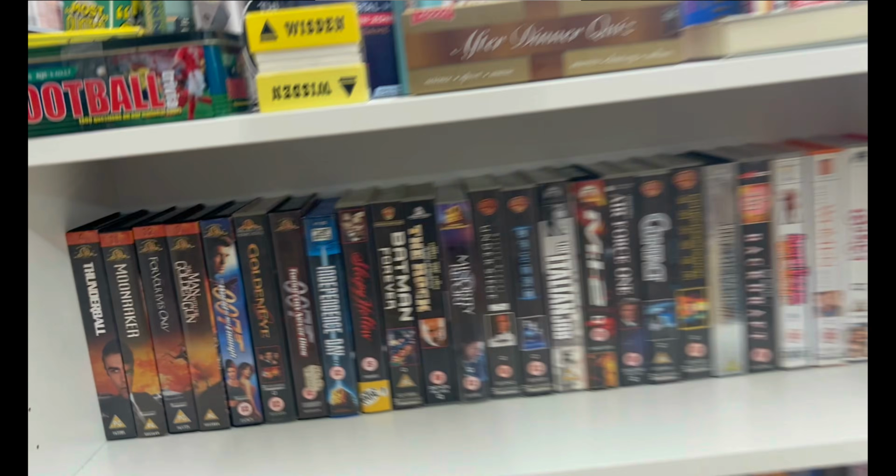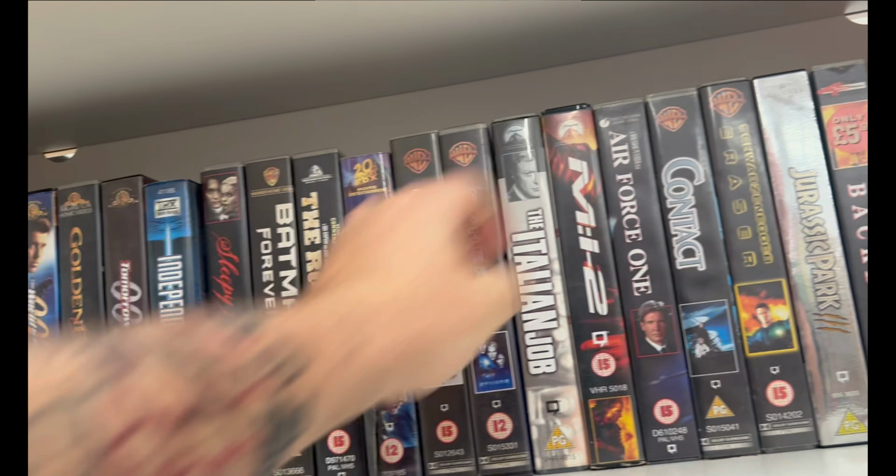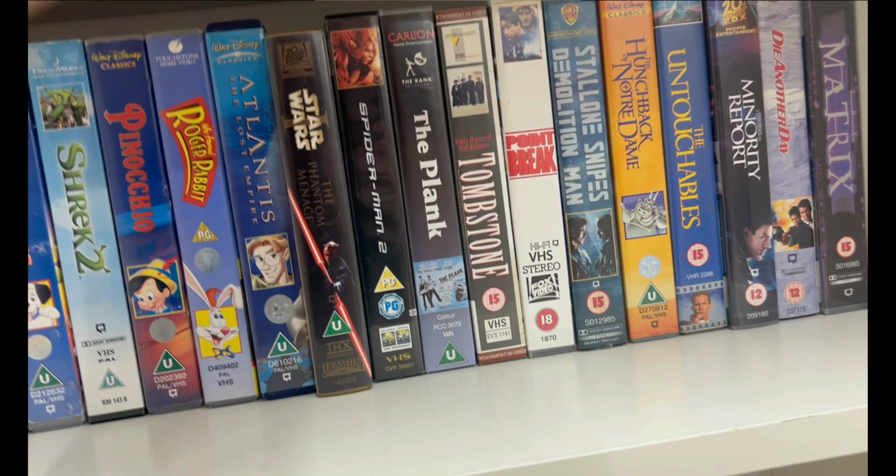And then I headed over to their small VHS section, always checking the VHS out. They had some really cool ones. I love Sleepy Hollow, cracking film. I haven't seen it for years, but I remember loving it back in the day. Yeah, they had Tombstone here, which I've heard a lot about.